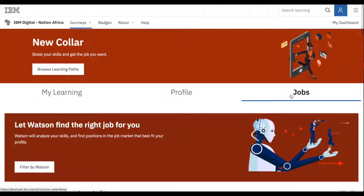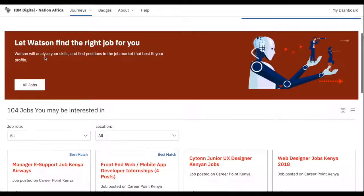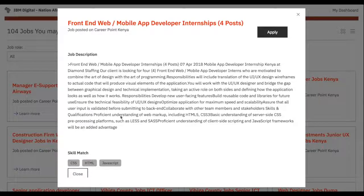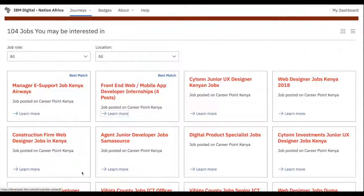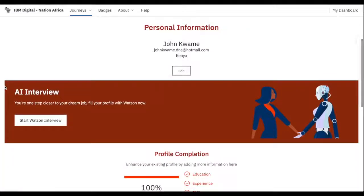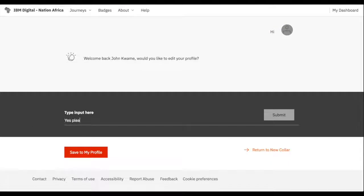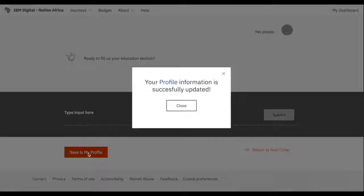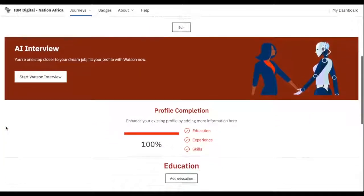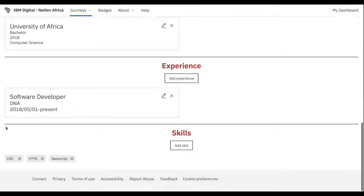The second function of the New Color journey is the Job Advisor tool powered by Watson Technology that helps in job matching relevant to your skills and performs a skill gap analysis and advises you on the available courses that you can add to your learning journey. To begin, you may first want to fill out your profile by clicking Start Watson Interview. You also have the choice of adding information manually by scrolling down and completing the relevant sections, for example, education, experience, and skills.